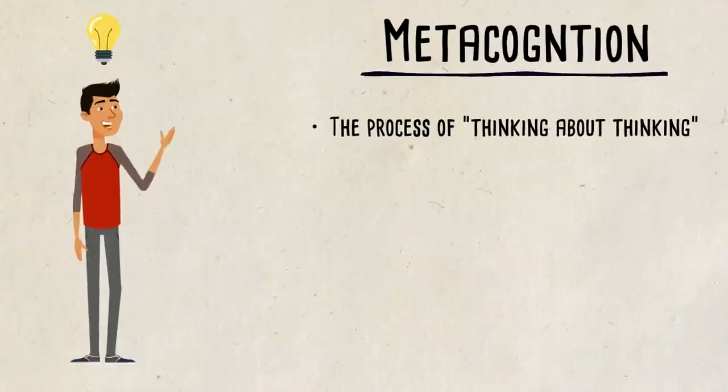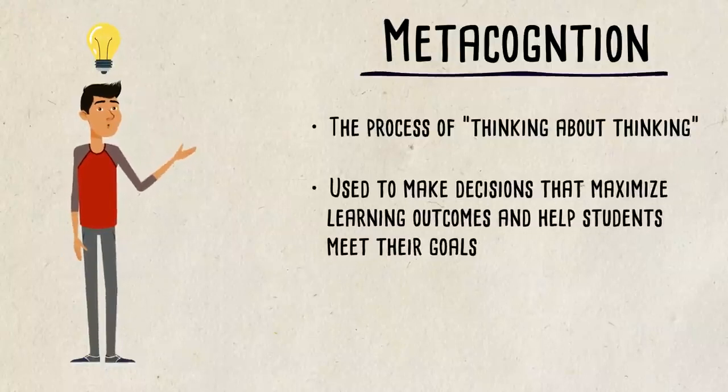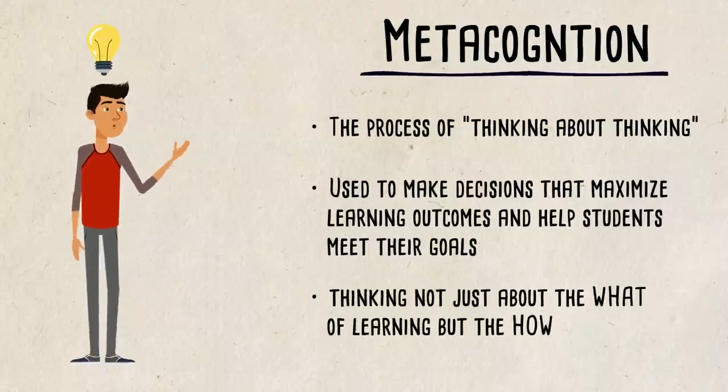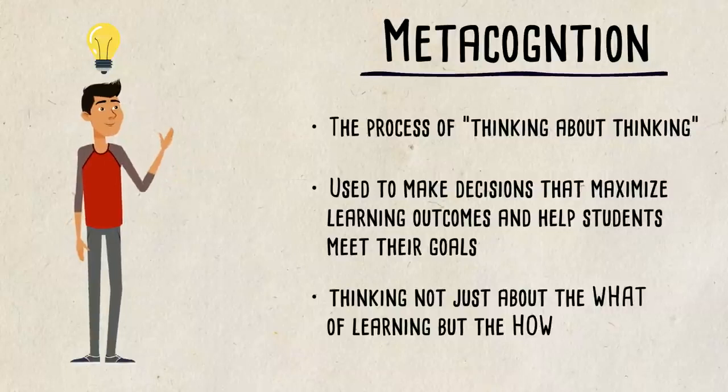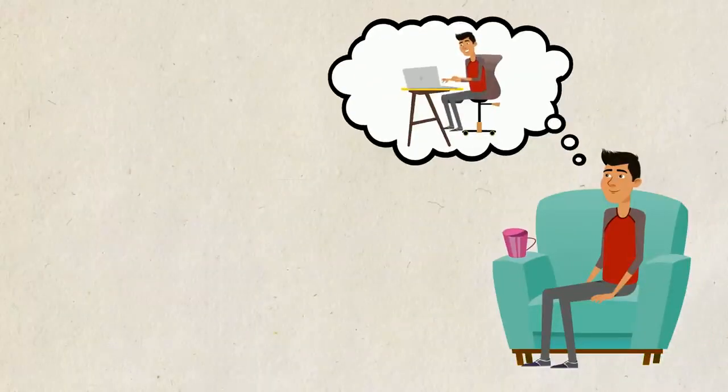Metacognition is the process of thinking about thinking, one that is used to make decisions that maximize learning outcomes and help students meet their goals. Metacognition is thinking not just about the what of learning, but the how. Ultimately, metacognition is all about creating the best possible opportunity to learn what you are trying to learn.